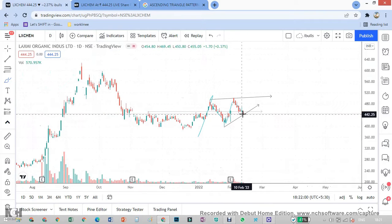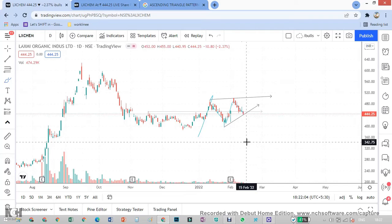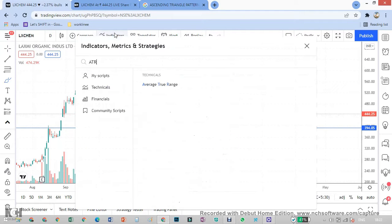And the resistance here is also very less. So further, I would somewhere put it in this zone as my resistance point. So I'll put this as my hard resistance, which is 394. 50 rupees is my downside, second downside actually. I can set this bottom, or maybe I'll give it a little more consideration. The consideration is totally based upon ATR, average true range.